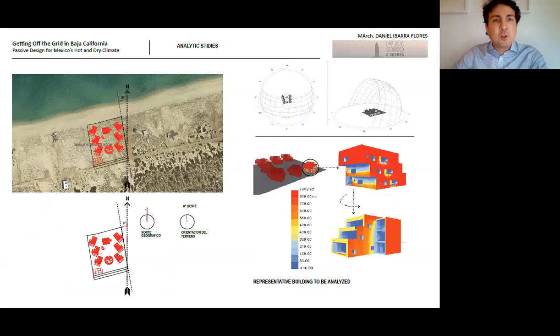The development consists of a 704,000 square meter site with 6 three-story buildings, each floor with an apartment of 130 square meters plus terrace. The study focused its analysis on the building that is expected to be the most exposed one.